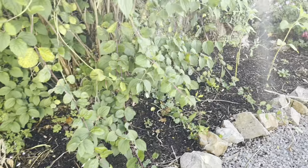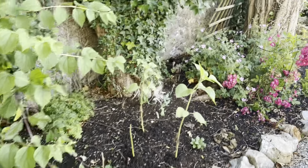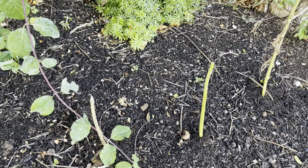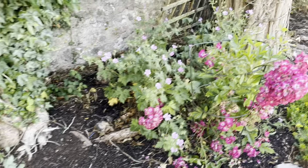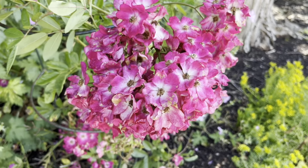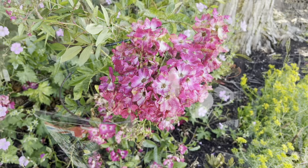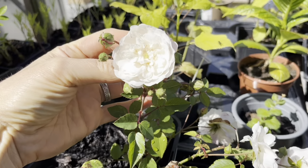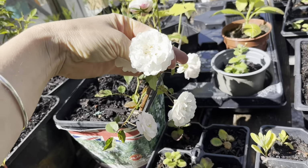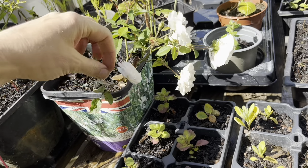Then that's gone a bit bonkers there. And then here I planted some sunflowers, and something ate those. Got a few things planted there, not doing very well. This was a rose cutting I took from when we had a holiday home in Salcombe. It's going over now. Look at this gorgeous little thing. That was a cutting I took, I can't remember when, ages ago. It's taken a while to get going.